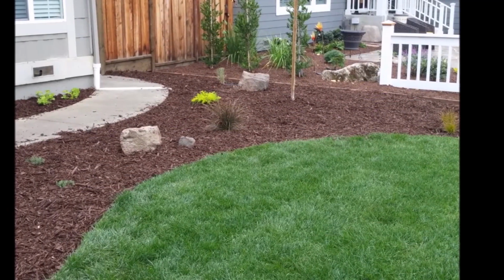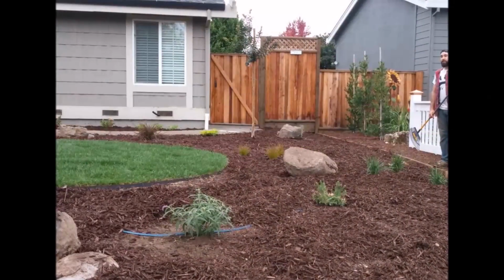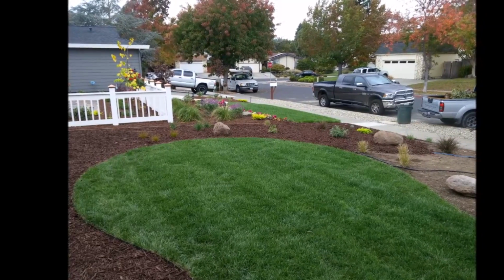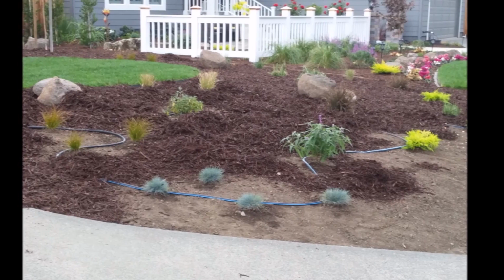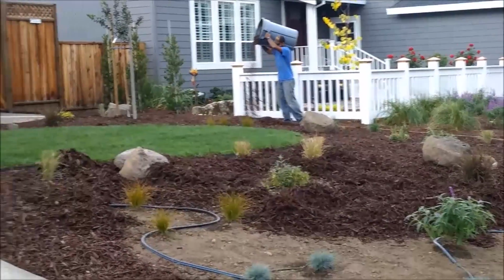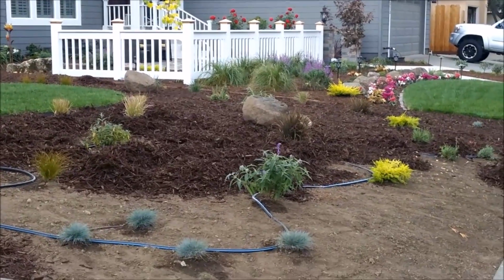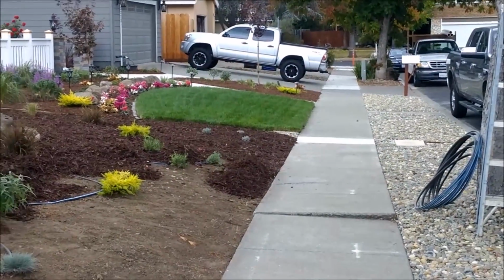The next day they delivered the mulch and started to lay it down. That actually went quicker than I thought it would. I thought they'd wheelbarrow it in there, but no, they just put it in giant trash cans and dumped it in different areas and spread it out with a rake, cleaned off the whole sidewalk when they were done, and pretty much that was it. So we were extremely pleased with what they did and their professionalism.